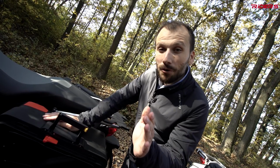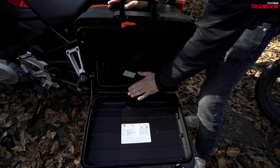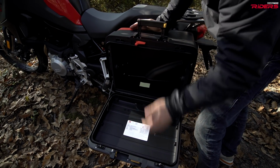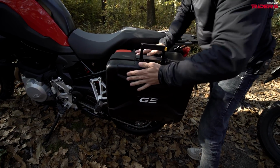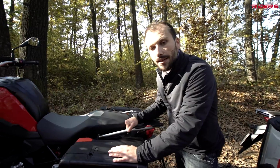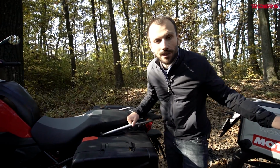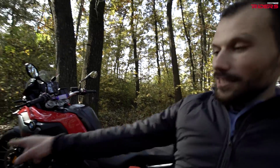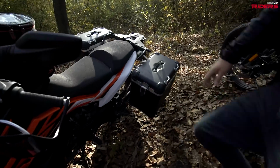So these are the Vario cases. Why Vario? Take a look. Now they are wider. Now they are narrower. So yeah, they're okay. Good plastic cases, better than the ones on the Africa Twin. But my all-time favorites are these ones on the KTM.